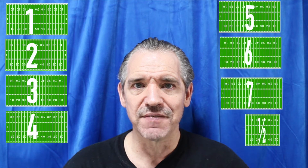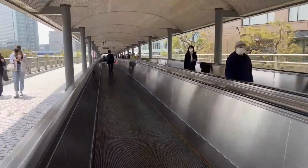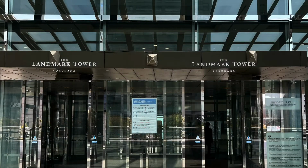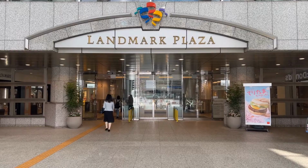But we're here for the elevator. Installed by Mitsubishi, this elevator reaches a top speed of 750 meters per minute. That's more than 7.5 football fields. If you come from Sakuragicho Station, take the People Mover to the entrance of Landmark Tower. Look for this sign. If you come from Landmark Plaza, it's really easy to find.